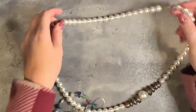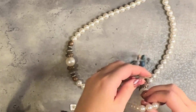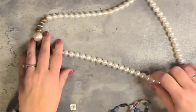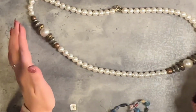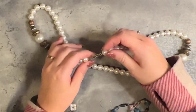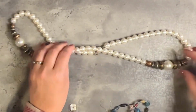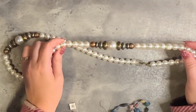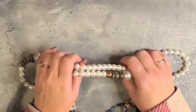Ooh, here's a nice chunky one. I love big statement necklaces. So what do you prefer? Tell me, do you like the dainty stuff or the big stuff? I think I like both of them. So this is a nice big necklace. It's like a big faux pearl. It's got kind of an earth tone set of pieces here. Really cute.